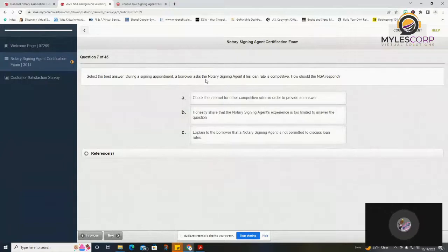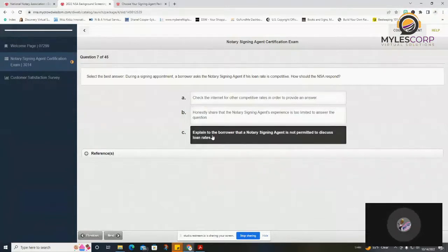During a signing appointment, a borrower asks the notary signing agent if his loan rate is competitive. How should the NSA respond? Check the internet for competitive rates in order to provide the best answer. Honestly, share that the notary signing agent's experience is too limited to answer the question. Explain to the borrower that a notary signing agent is not permitted to discuss loan rates. So I am going to go with C, because who is going to get on their phone and try to, that's doing way too much because you don't even work for that company. And my experience is too limited. No, I'm not permitted to discuss loan rates.